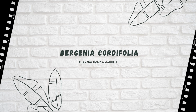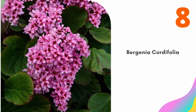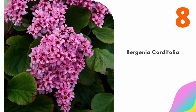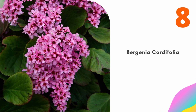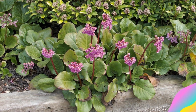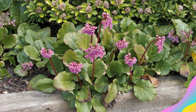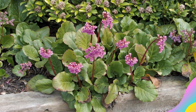Number 8. Bergenia cordifolia, often referred to as elephant's ears due to their leaves which look similar. Bergenia is an evergreen perennial that produces spires of pink or red flowers in spring. A good plant for ground cover, it looks at its best planted in a block, because the flowers have more impact in big numbers. A very tough plant for clay soil and tolerant of partial shade too.